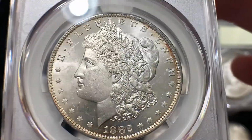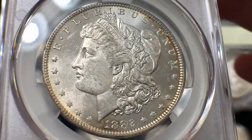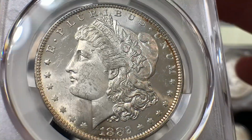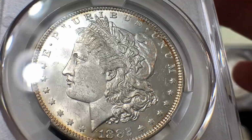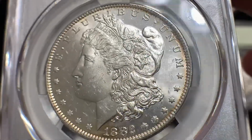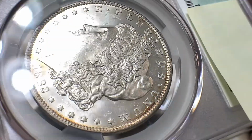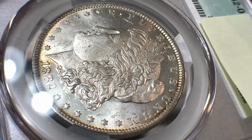So here it is, our first coin, this really lovely 1882 New Orleans Morgan Silver dollar. I'm going to try to not talk about the coin at this point. I'm going to talk about the prices of these coins, give you an opportunity to look at these coins and maybe put in the comments what you think the grades are, kind of testing your grading ability. So this first one here is an 1882 New Orleans.